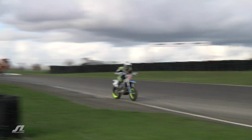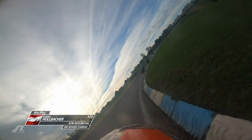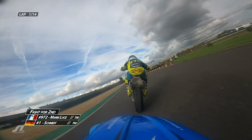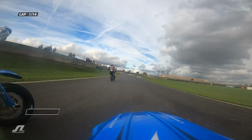That rider is third in the rookie points, just 6 back from the leader of the rookie classification. That's Axel-Marie Louchet. We ride on board with Lukas Holbacher. He is 4th place right now. He'll be eager to get up into the top positions. Of course, he's in the championship battle. Good to see that Roman Kuivers is up and moving, though. That's the most important thing in the immediate. And there is 972 bike.